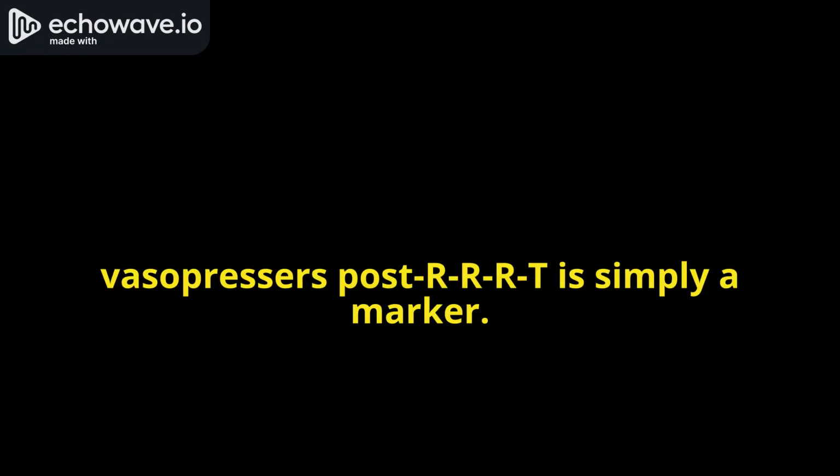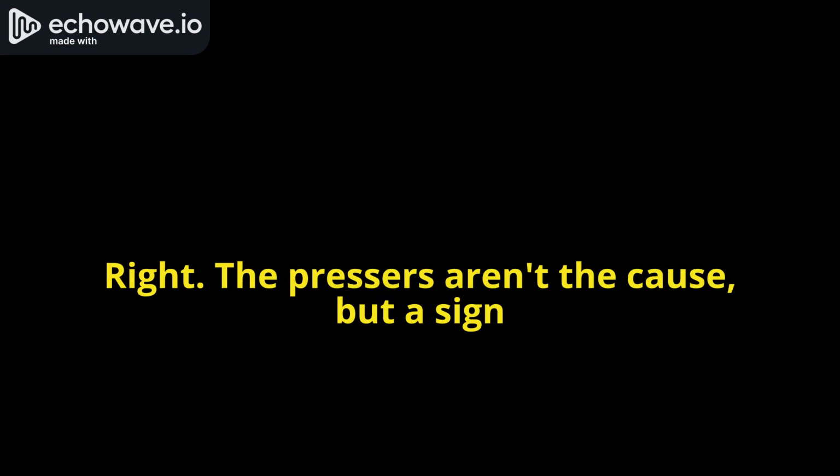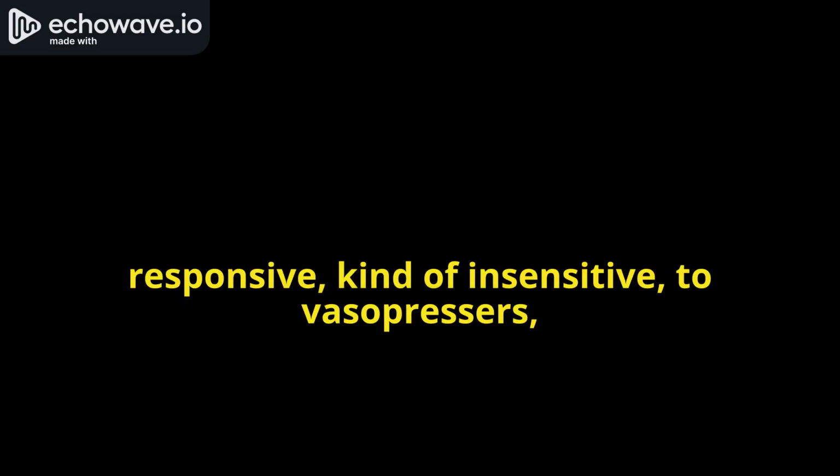Okay. And did they speculate on why? What were the potential explanations they discussed? They offered a few possibilities. One, and maybe the most likely, is that needing vasopressors post-RRT is simply a marker. It reflects that the patient is just sicker, more hemodynamically unstable to begin with. Right, the pressors aren't the cause, but a sign of the severity. Exactly. Another idea is maybe some patients become less responsive, kind of insensitive to vasopressors, leading to ongoing low blood pressure and organ damage despite the drugs.